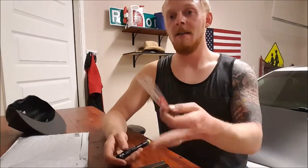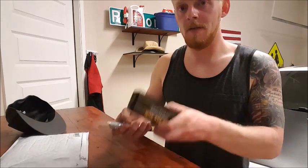I was waiting on my Snap-on ratchet. So I'm pretty happy with it. I'll let you guys know what I think compared to my GearWrench.